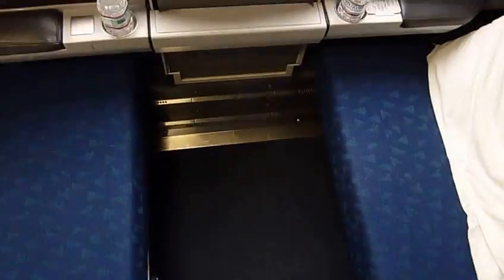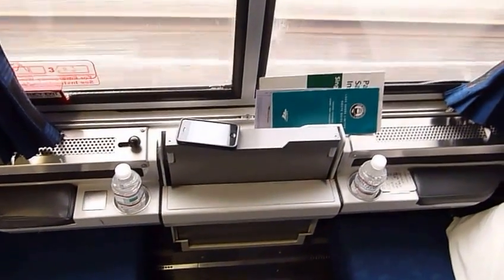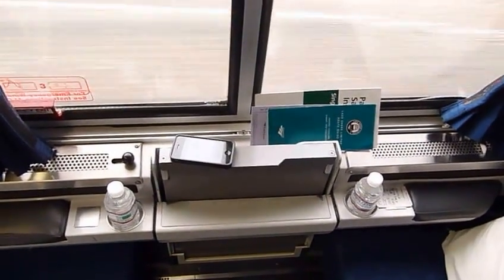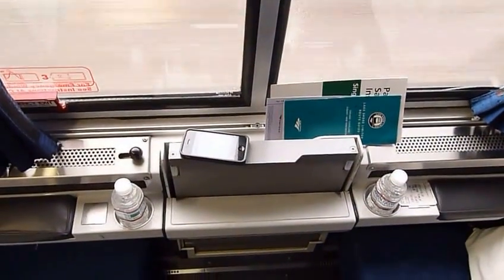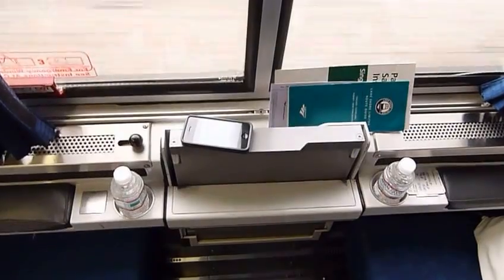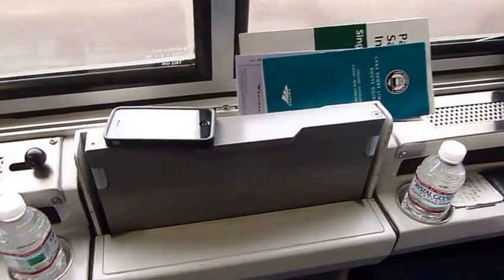Turning around, well, first of all, you see the two seats face each other. There's plenty of leg room there, and against the wall, you see the room comes. You always have a couple bottles of water. The folks who work on the trains are super courteous. They make sure everything's taken care of. The moment you get on, they offer you coffee, juice, everything's complimentary, or water.